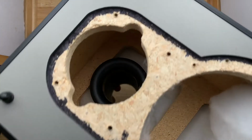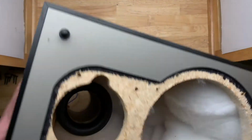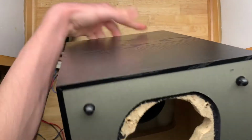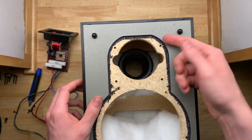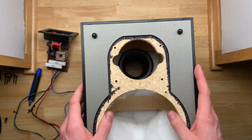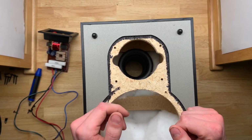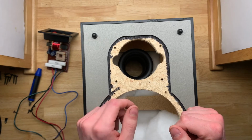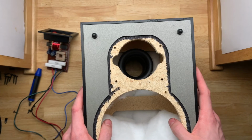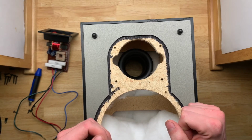One last note here is that the port is flared on both ends. So that's also nice to see, because if you remember in the clips, it was only flared on the rear. The inside was just the end of the cardboard tube. There's nothing really wrong with that as long as you engineer it properly. I've never had any chuffing problems on the R14s. And same here, I've never had any chuffing problems in this speaker. These have performed very well for me.